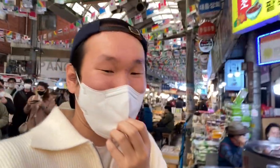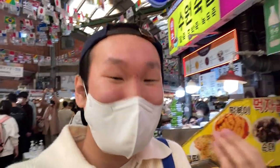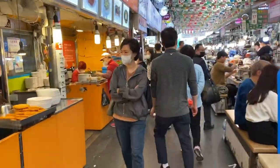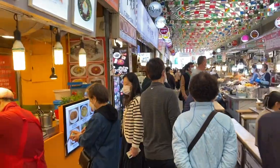Personal guide recommendation from the place that we just ate, because we were wondering where to get this delicacy of octopus, like octopus sashimi, that you have to try when you're in Gwangjang Market, but we're not sure which one because there's so many stalls. So our guide is helping us and he's leading the way. Quick, actually we're racing.